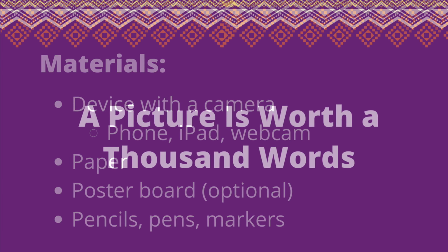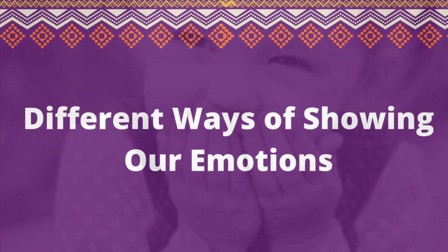An image speaks 1,000 words. What do y'all think these photos are saying? Photography can be a great way to express different emotions.